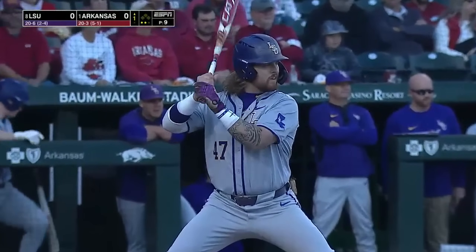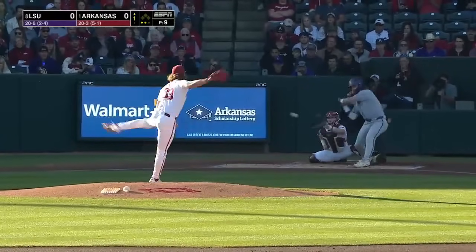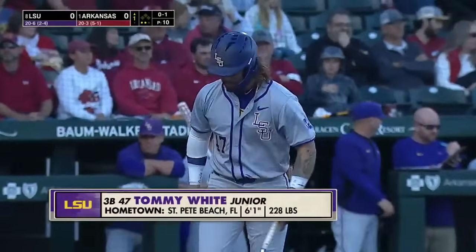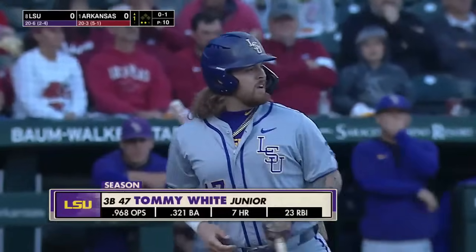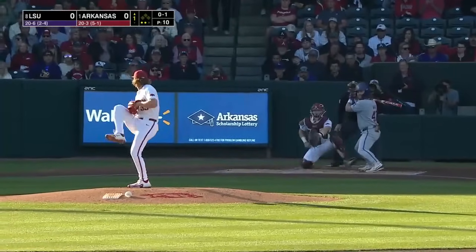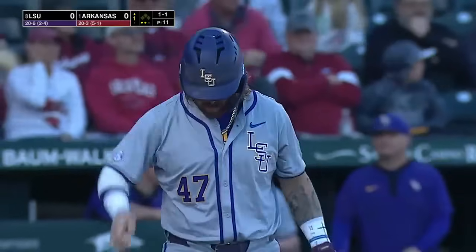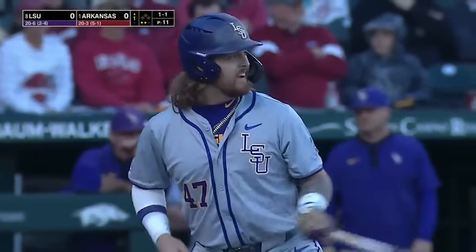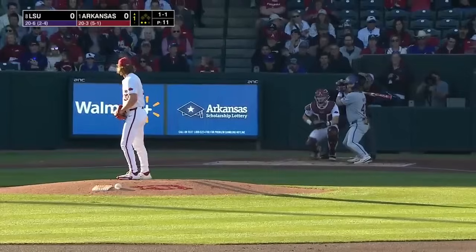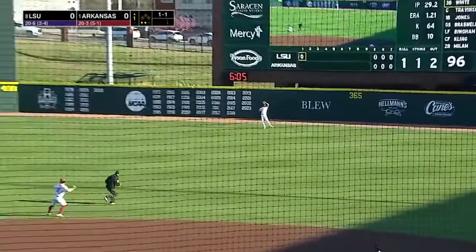So here's a big time matchup, Tommy White and Hagan Smith. Seven home runs on the season for White, first pitch strike. By the way, opposing batters with two outs this season are 1-for-28 against Hagan Smith. The numbers are a joke. White midweek against Southeastern on Tuesday night went 2-for-5 with a home run. He was only 1-for-12 in the Florida series last weekend. And he launches this one on a line to right center. Wilmsmeyer makes the play.